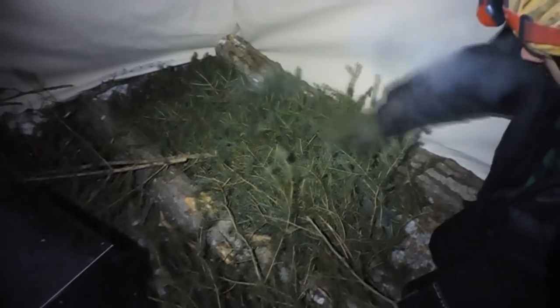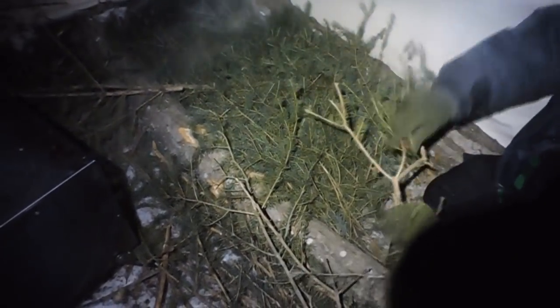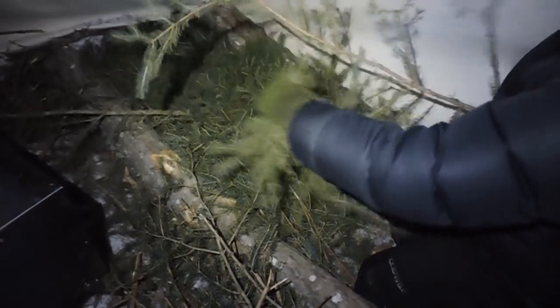Okay, so you can see I'm making a spruce bough bed, and I'm just using the smaller branches so that I don't have the bigger stuff in my back. It's not really necessary right now because we do have our camping mats, but at minus 30 tonight we'll be happy to have that extra layer of air or insulation beneath us, and plus it smells really good.